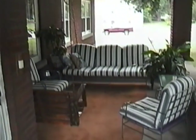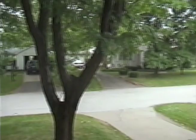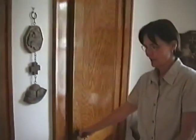The porch. There's the neighbors. And here's Dee. Oh, welcome to my home. Now notice the antique Vaseline glass globe. And in here we have a wood-burning fireplace and a nice clothes press here. Notice the French doors.